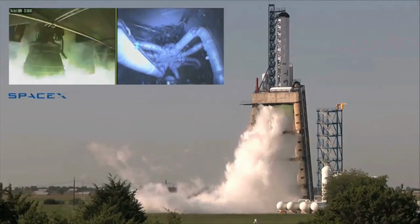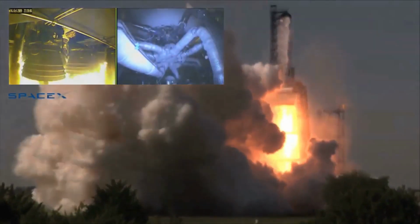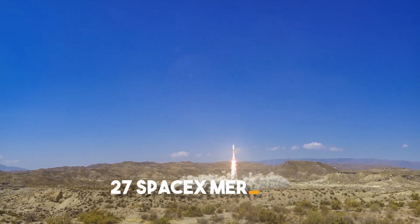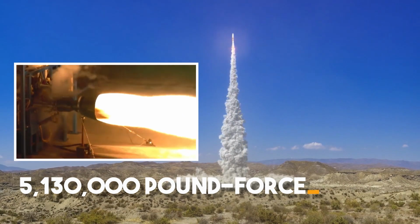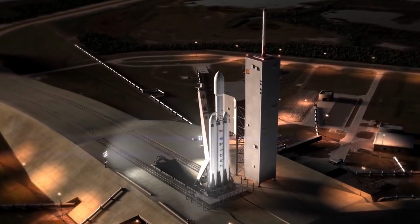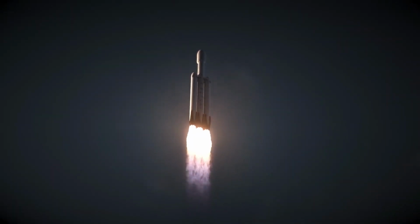The first stage engines are set up in a circle, with 8 engines on the outside and 1 in the middle. At launch, the Falcon Heavy's first stages are powered by 27 SpaceX Merlin engines, giving them a total thrust of 5,130,000 pound force. After the engine starts, Falcon vehicles are held down until all of their systems are checked to make sure they are working properly. Only then do they go up.